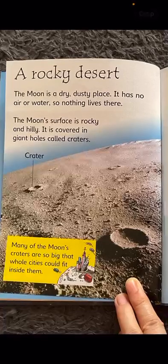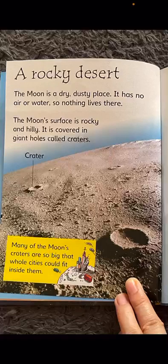A rocky desert. The moon is a dry, dusty place. It has no air or water, so nothing lives there. The moon's surface is rocky and hilly. It is covered in giant holes called craters. Many of the moon's craters are so big that whole cities could fit inside them.